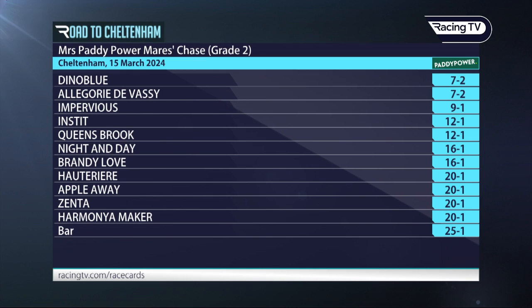Let's take a look at the betting for the Mrs Paddy Power, mainly because this is the first time probably that most of these will meet. And again, I'm asking myself why Impervious is 9-1, the title holder. Yeah, I don't know. I didn't see any entries for her or anything, so I wonder where she is. That'd probably be the question mark with her, and I can see why Dinoblue is the favourite. Yeah, look, that'll be interesting.